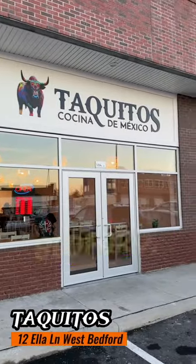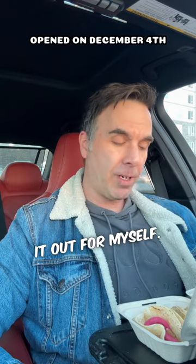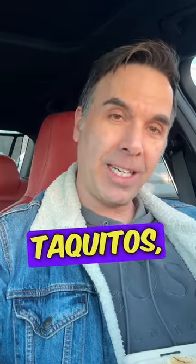Checking out Taquitos. I am at 12 Ella Lane out here in West Bedford. Brand new Mexican restaurant, only open for 5 days now, so I had to come and check it out for myself. I got some tacos. I got some taquitos. Let's dive in.